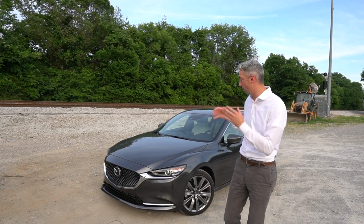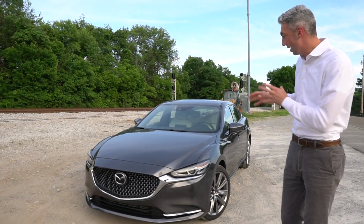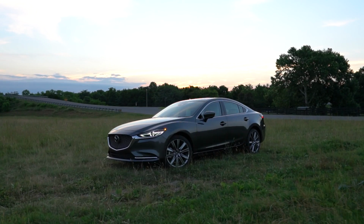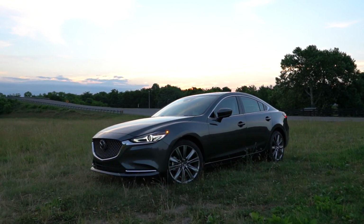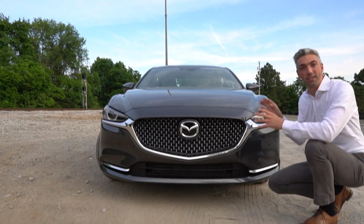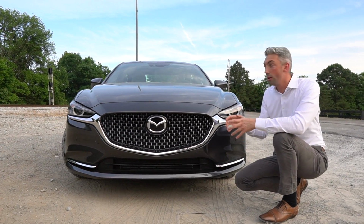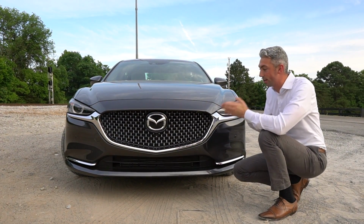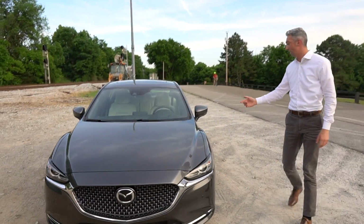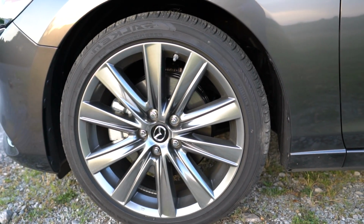But let's just start out with the look of the car. This is the highest trim level, the Mazda Signature. As this car sits right now, fully spec'd out, $36,250. To me, this does not look like a $36,000 car. In my opinion, it looks way more expensive. The color spec on this is machine gray metallic. That's a $300 option, which I think plays a part in what makes this vehicle look so good. It just looks so upscale and so sleek and so classy. You come around here, we've got 19-inch 10-spoke alloy wheels. Just the whole package. It's just a good looking vehicle.